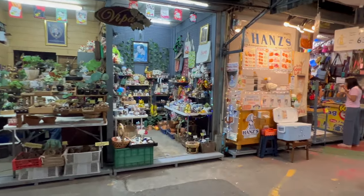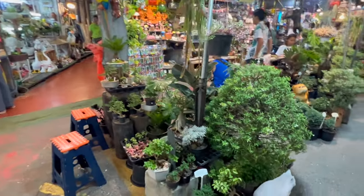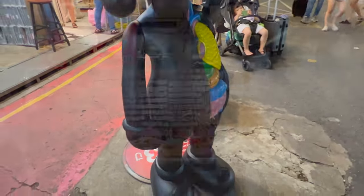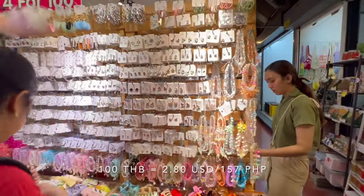Now we came across this section right here. It just looks like random stuff. We have some plants. Look at this. Over here they have 4 for $100 jewelry. It's like costume jewelry.